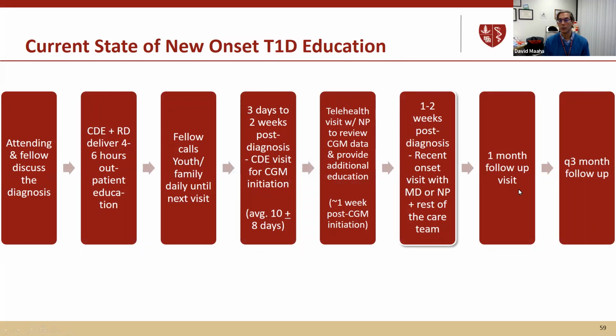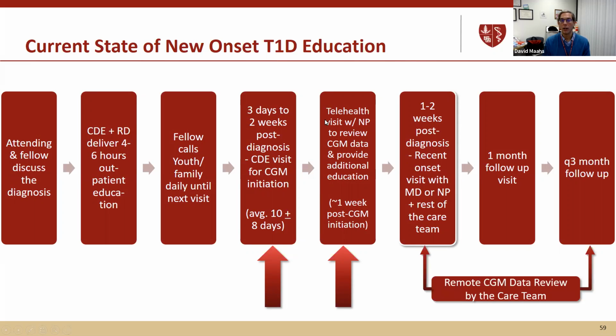So this is what I showed you before. Basically, what we've added in is having this check-in with the getting the CGM started, and then also having the 1-week check-in via telehealth with the nurse practitioner to review CGM data, provide additional education. This has also helped us get patients more comfortable with telehealth, which I think has been really important for all of us in the last year. And then we've got this remote CGM data review that happens in between visits by the diabetes educator.